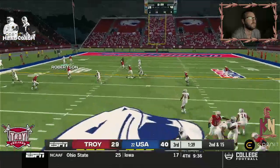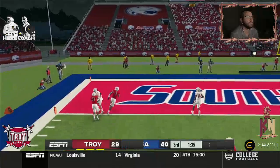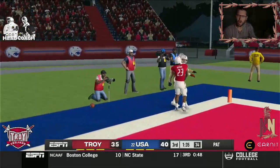It's second down, 15 to go. Ball on the 44-yard line. He's in trouble. He's going to air it long. What a play. And it's caught. Let's go. He will score.